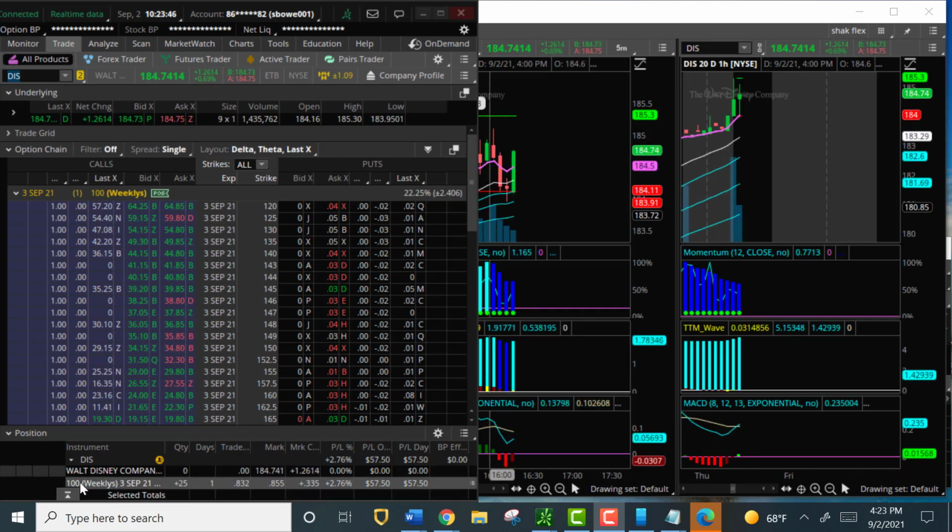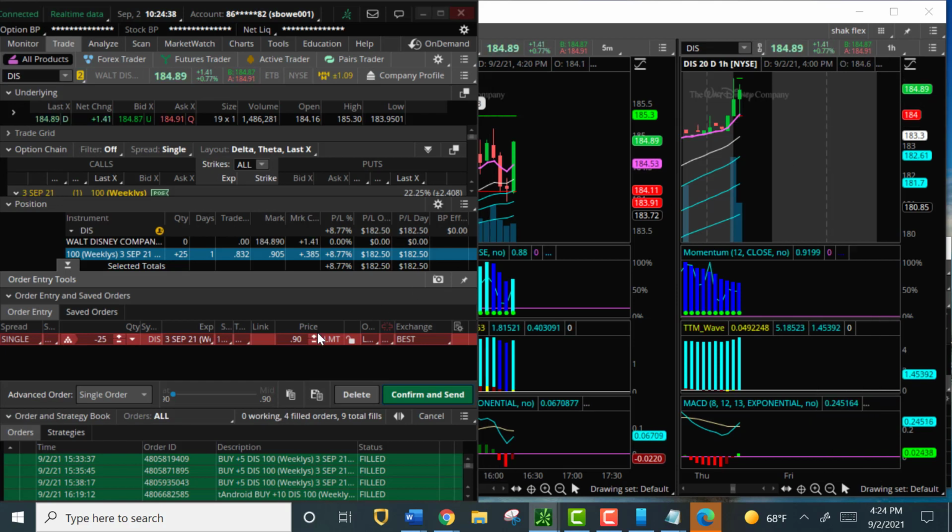Okay, Disney has been a hot mess today. It dipped significantly, and I am finally back green. I'm going to go ahead and get ready to close this trade because it has been a mess today. And here it is finally popping up. I am setting my closing order. I bet as soon as I close it, it's going to go up.